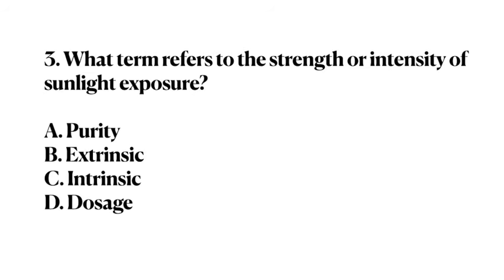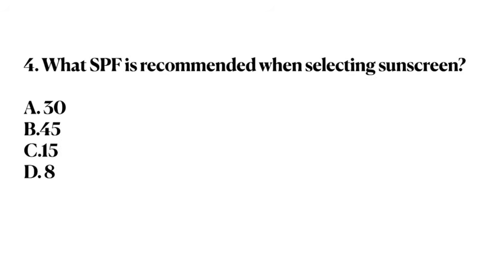Number 3. What term refers to the strength or intensity of sunlight exposure? A. Purity. B. Extrinsic. C. Intrinsic. D. Dosage. Answer D. Dosage.